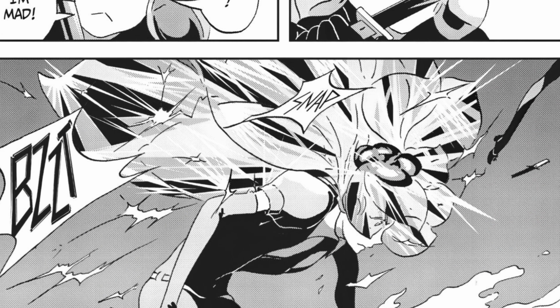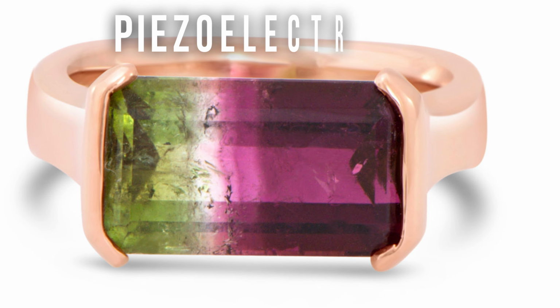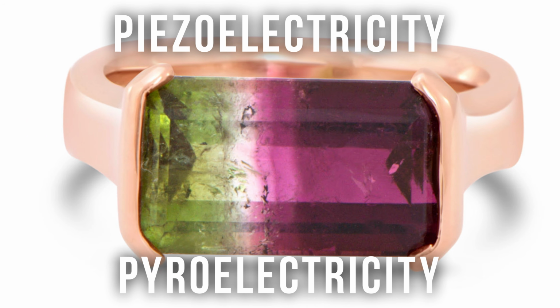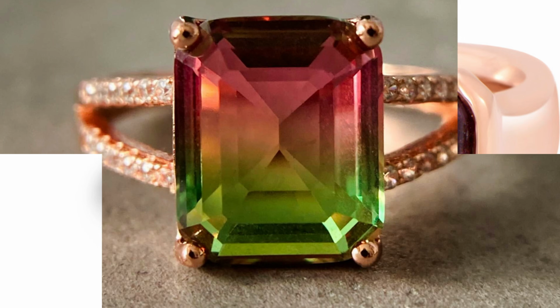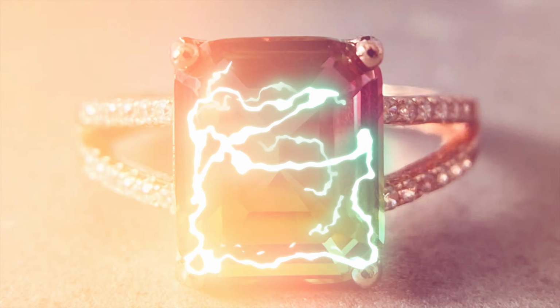Melon, as they're called, is capable of charging and releasing bursts of electricity as an attack. Though it's not exactly a taser, real tourmaline can do the same thing. It possesses properties called piezoelectricity and pyroelectricity, which allow it to generate and hold a slight electrical charge when struck or stressed, or when heated. Some believe that the word tourmaline is derived from an Indian phrase meaning to attract ash, because this electrical charge would cause the stone to attract small airborne particles like dust and ash.